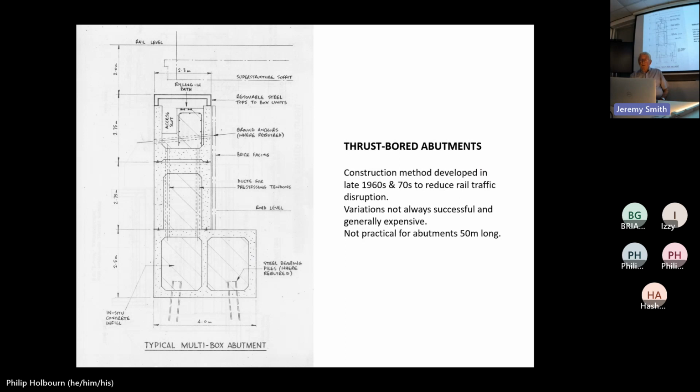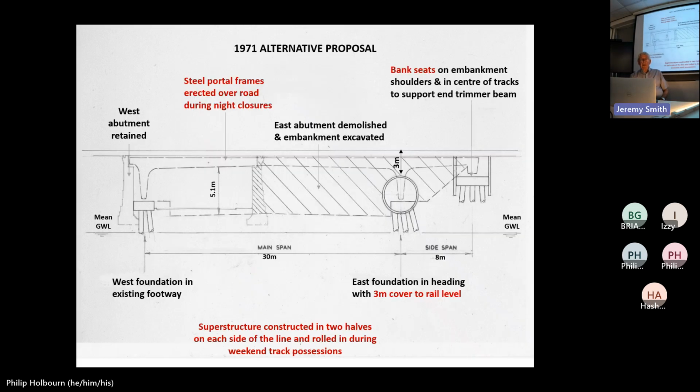So I thought, rather than trying to extend the support structures, the abutments, up to track level, why not extend the bridge structure itself down to a lower level? You finish up with really a portal structure, so you can put the foundations much lower down and roll the bridge in to sit on low foundations. And you can do all this with minimal disruption to the traffic.